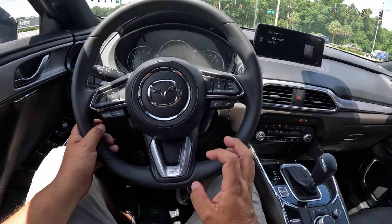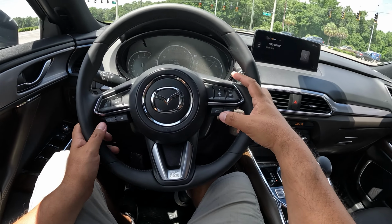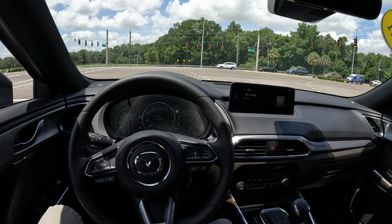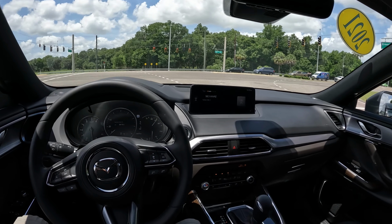I don't know if it can definitely. I don't see any controls for this center screen here at all. But very nice, guys, and I apologize if I missed something, but I think that's about it.